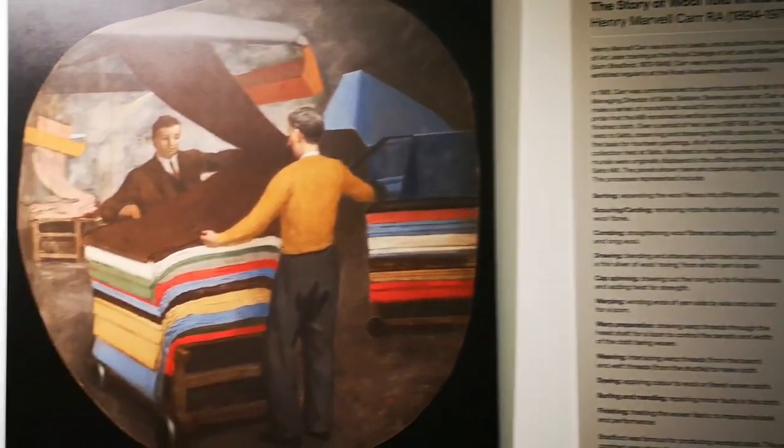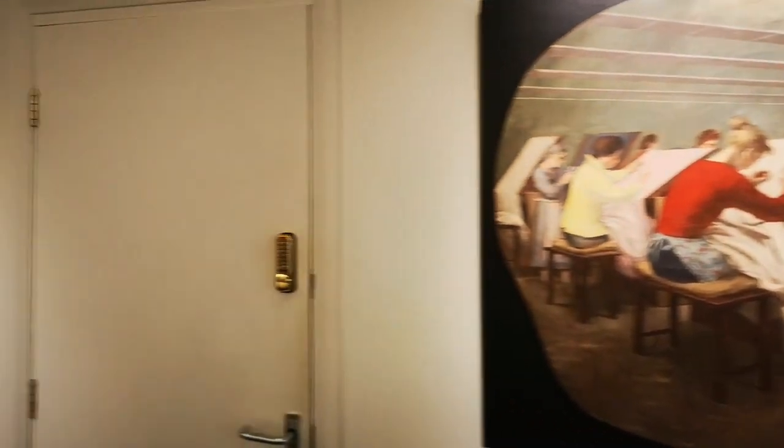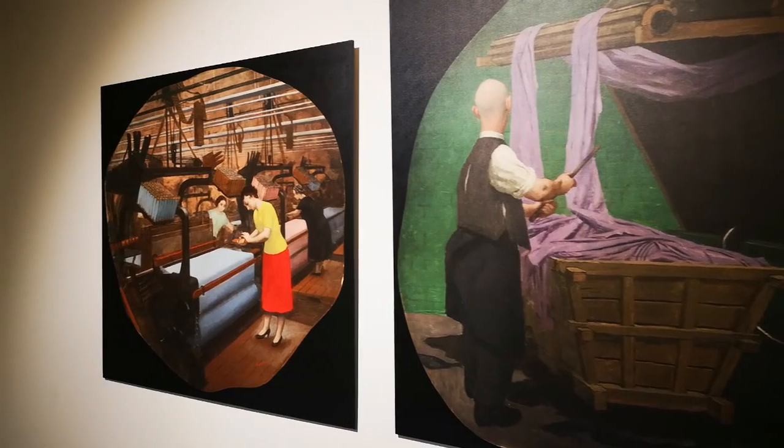I really like these murals that ran around the wall. I like the way they've been presented with the black frame, like you're peering through to see the workers.